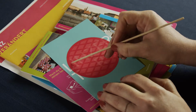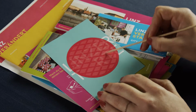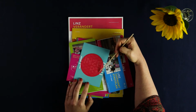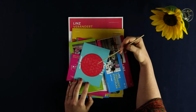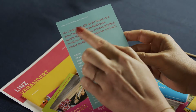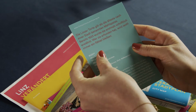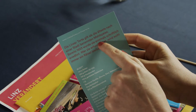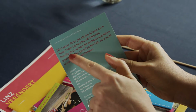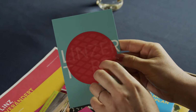So we have the O. You can see the typical crisscross pattern on it. And I'm guessing that's their logo now, which I very much approve of. And here in the back you get the recipe for it. It's a cake that's been known since 1653. There's a document that talks about Linzer Torte, but it's not clear who invented it. But it's obviously been quite popular.